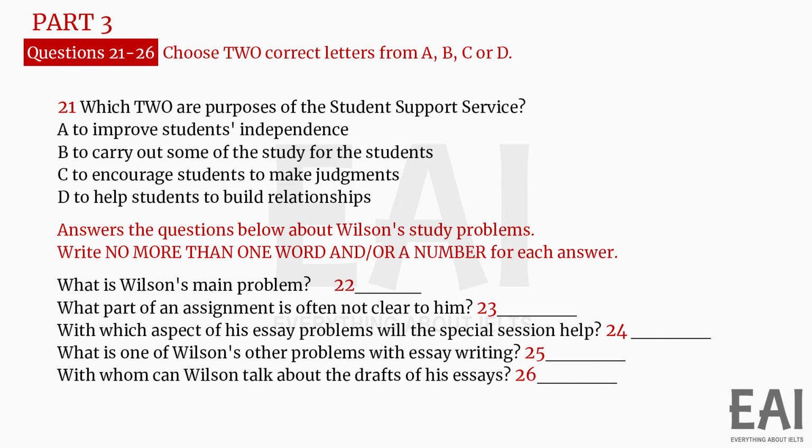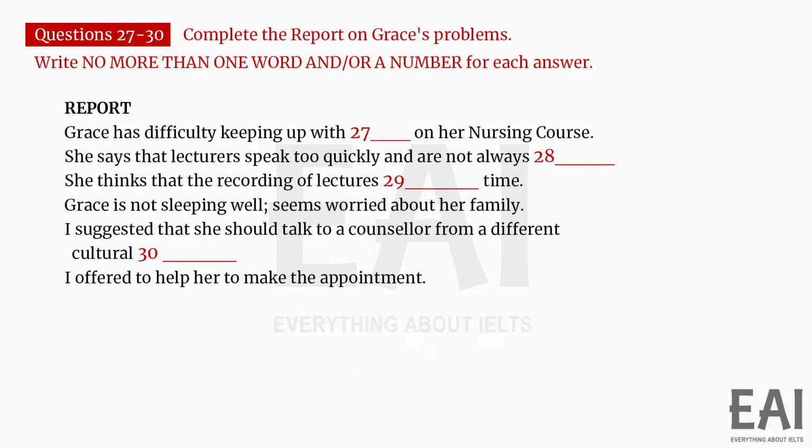Anything else about your writing? I find that the structuring of the essays I write is a real difficulty for me. My essays are always very disorganized. Well, on Tuesdays during each semester we have essay writing sessions, and you can make an appointment with a tutor to discuss your essay draft. Would that be helpful? Yes, it sounds good. Before you hear the rest of the conversation, you have some time to look at questions 27 to 30.